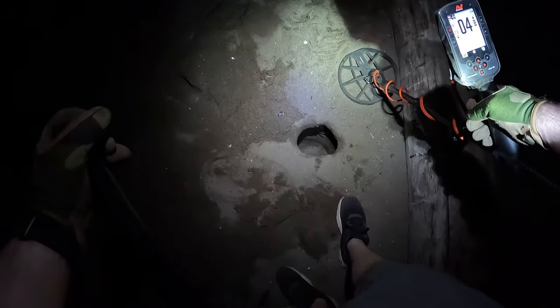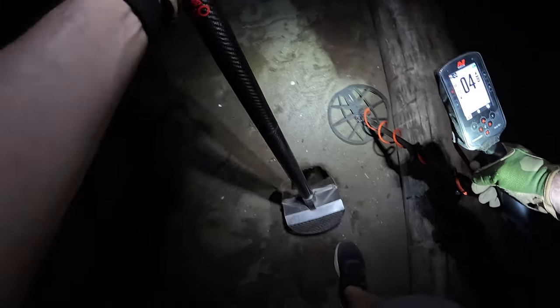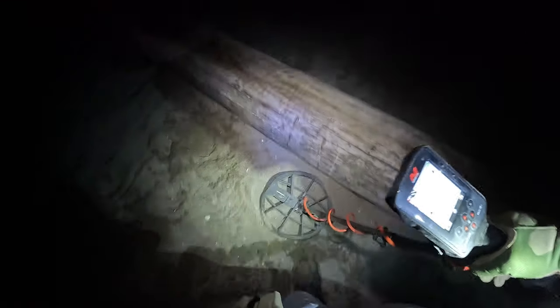Jeez, I just found a hole that goes to the center of the earth. What? I'm guessing somebody was hiding their alcohol in there or something. Holy crap. I'm gonna fill that in because that's dangerous. Jeez.